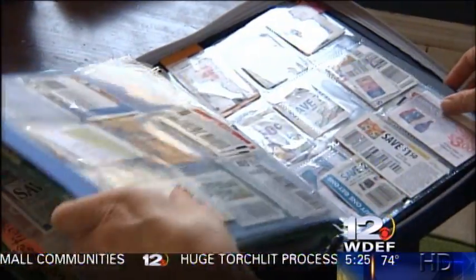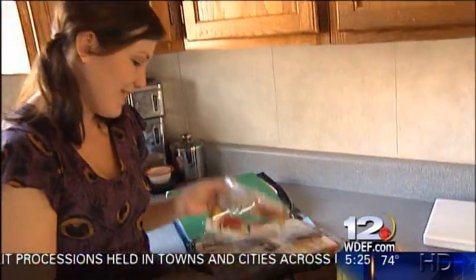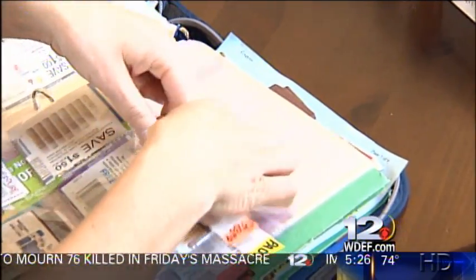Because in the beginning, I would go and get my newspapers and they would say, "You do know that all those have the same story, right?" I said, "I know, but I want the coupons from them." They won't let you just take the coupon. No, you can't do that.